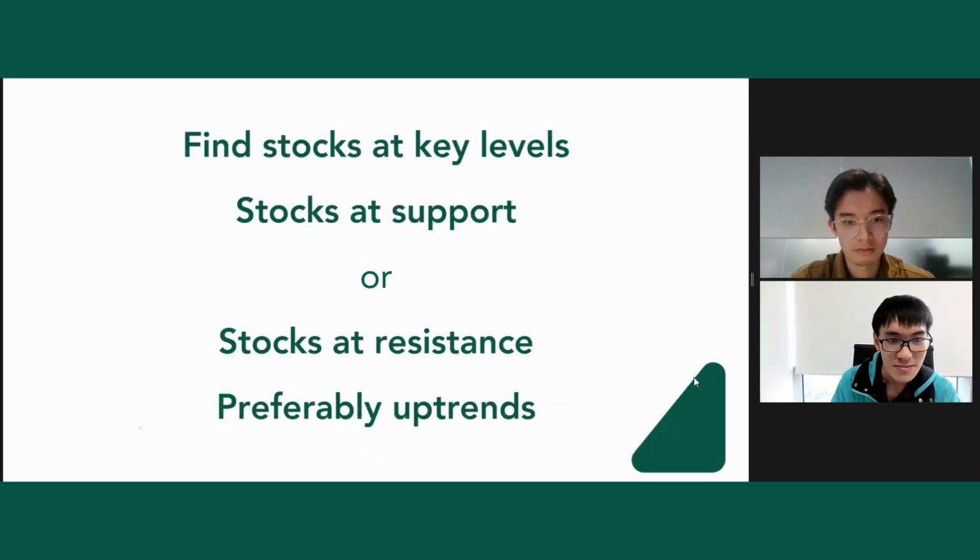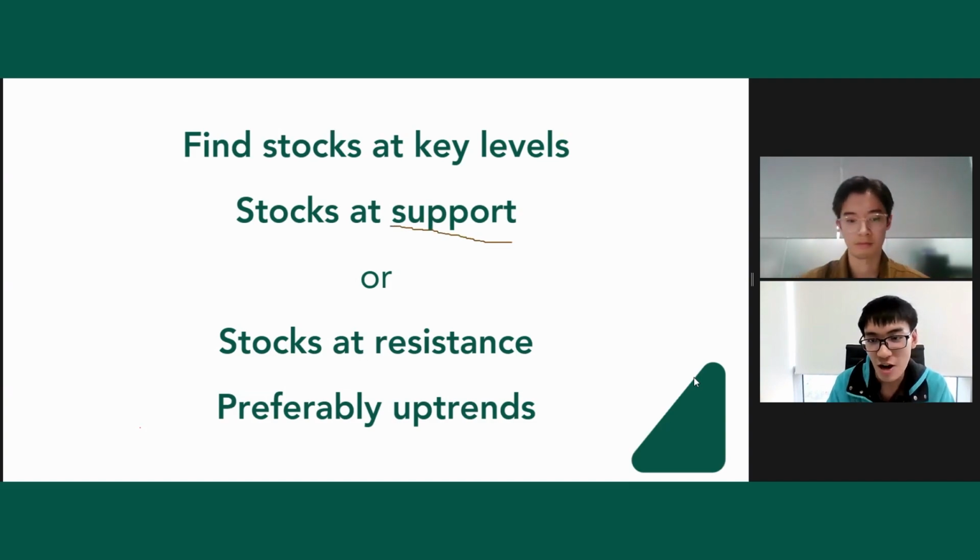So basically, with that, what's the key takeaway here? We want to buy stocks. We want to find stocks at key levels. And what are those key levels? Those are stocks either at support or stocks at resistance. So why support? Because there's a historical tendency for prices to bounce back up once it hits that level. So this is yung level na naka-sale yung coffee, di ba? Kung naka-sale yung coffee, di ba? There's a lot of demand kasi people will buy it at discounted prices.